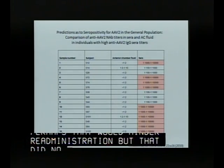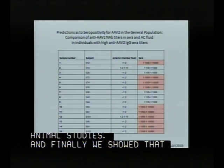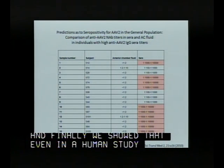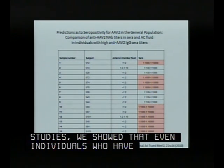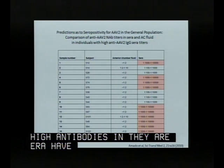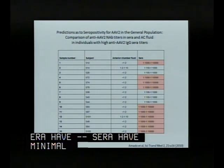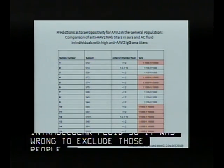And finally, we showed that even in a human study, separate from these animal studies, we showed that even individuals who have very high anti-AAV2 antibodies in their sera have very minimal antibodies in their intraocular fluid, so that it is wrong to exclude those people from participating in a clinical trial. So that has altered our inclusion criteria.